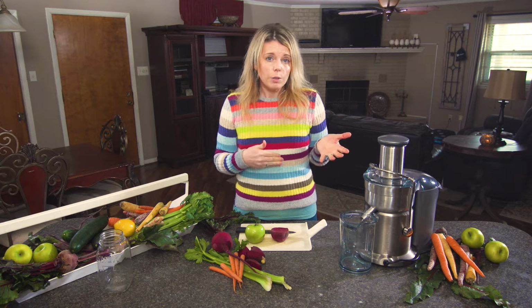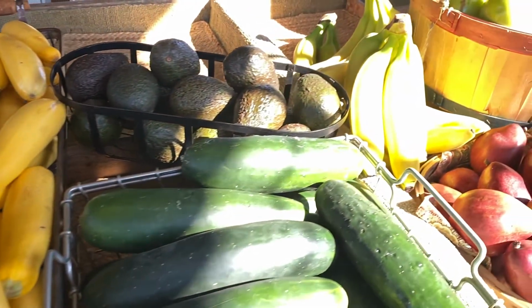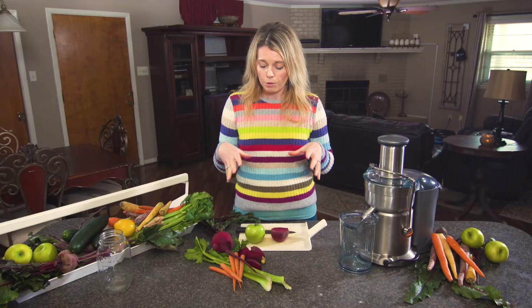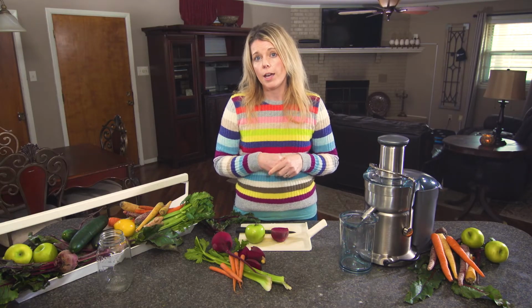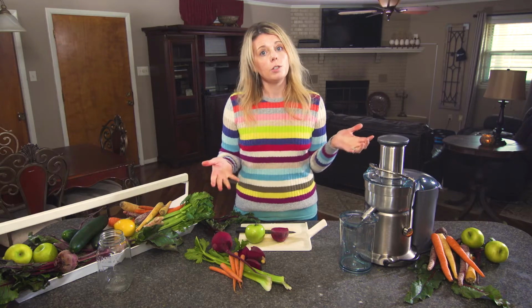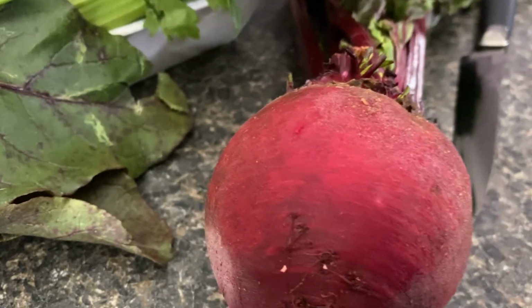Some of the cons are that using all of that produce can be expensive, and so sometimes you have to think about how much you're going to use. The other is that you leave behind, and we'll show you when we juice, some of the fiber that goes in with the fruits and vegetables. And sometimes people need that fiber. Sometimes you don't.